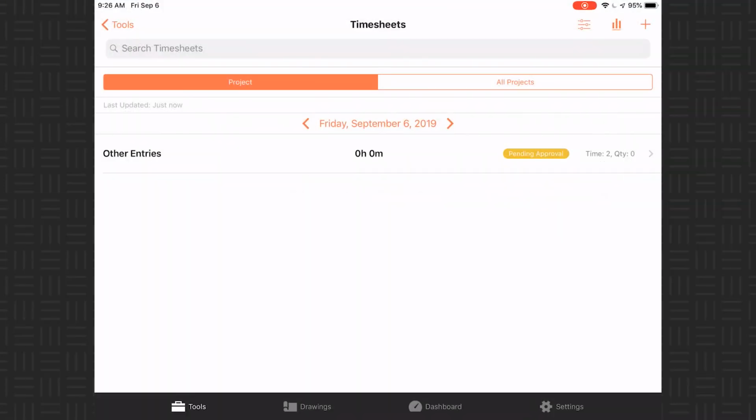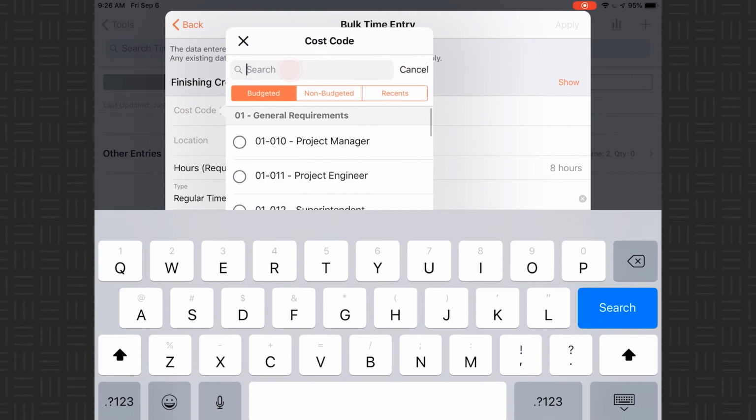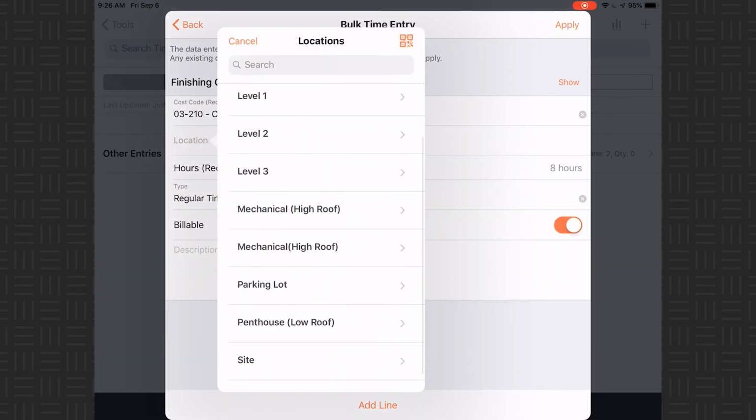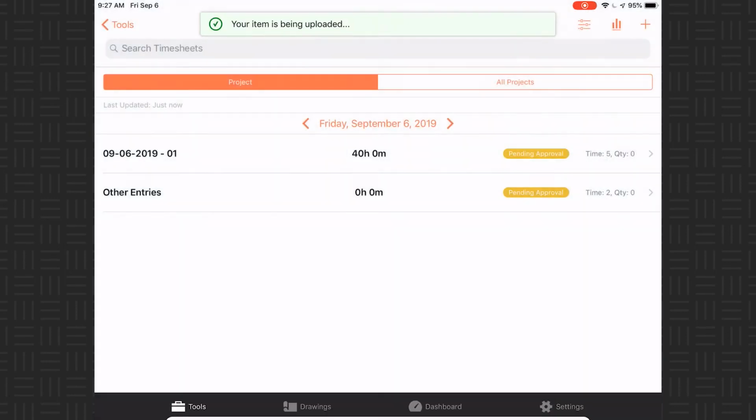For a foreman responsible for entering time on behalf of the crew, it's straightforward to enter time for everybody at once. Select your crew, and bulk enter time assigned to a cost code. Submit your timesheet with the labor hours and work completed.